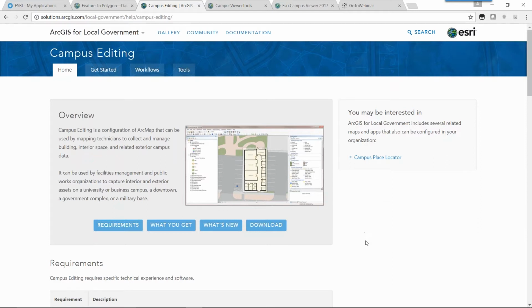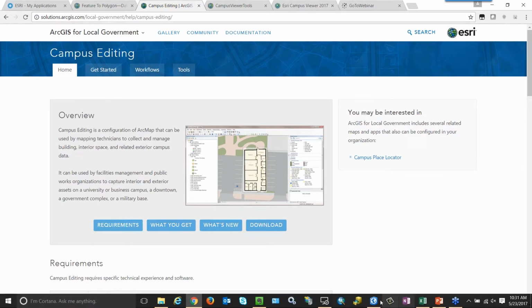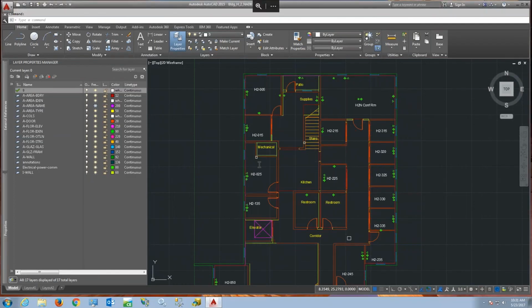Now, a lot of times people will start out this process with data that might be in CAD or BIM. This is very common, and if you already have those data sets, we want you to be able to leverage those as you build your geospatial system of record as well.